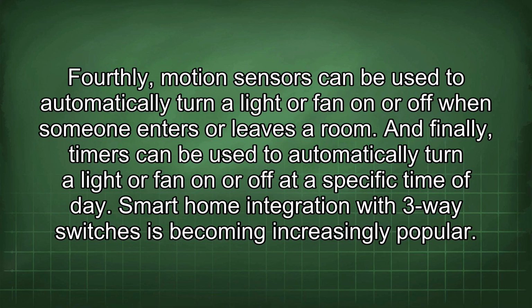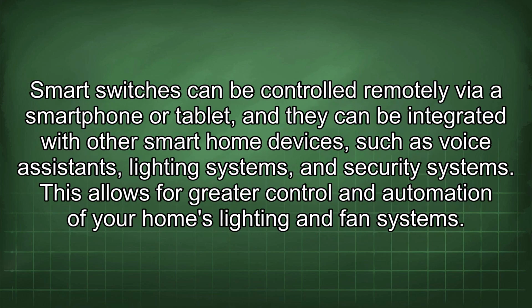Smart home integration with three-way switches is becoming increasingly popular. Smart switches can be controlled remotely via a smartphone or tablet, and they can be integrated with other smart home devices such as voice assistants, lighting systems, and security systems. This allows for greater control and automation of your home's lighting and fan systems.